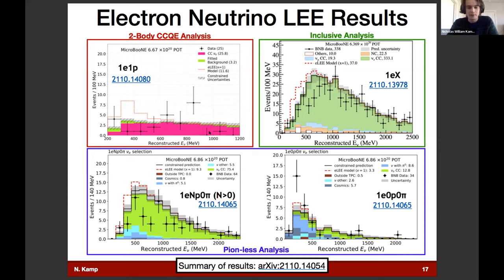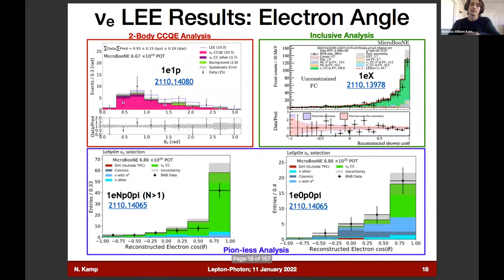And in general, sort of by eye, you can see that the data tends to prefer the Gini prediction rather than the simplified LEE model. I'll talk about this more soon. We've also looked at a number of other variables for these signal channels. So here I show plots of the electron angle in each analysis.